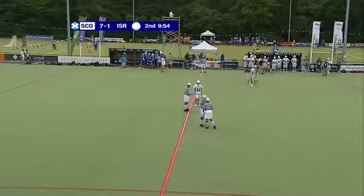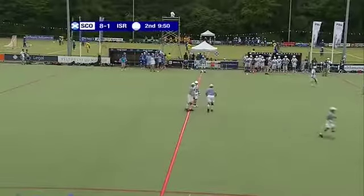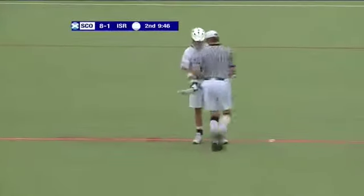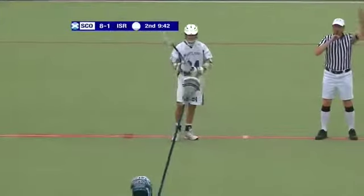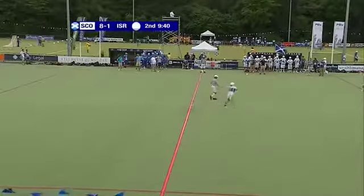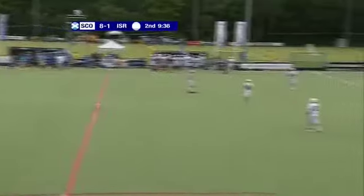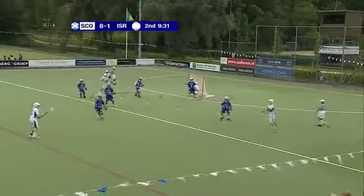So Altshuler will serve a 1 minute penalty for unsportsmanlike conduct, while Benjamin Levine steps in the cage for Israel. Scotland with a man up. Again, we have Hayway, Carey, and Vickers, with Fair.